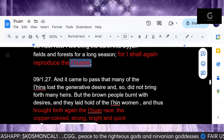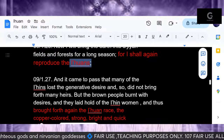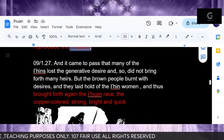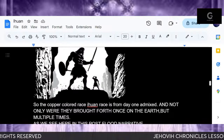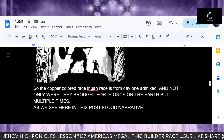did not bring forth many heirs. But the brown people, the people who buried in the ground, right, burnt with desires, and they laid hold of the Ayan women, and thus brought forth the Ahuin race, the copper colored, the strong, the bright, and the quick, right? So the copper colored race, the Ahuin race, is from day one admixed.